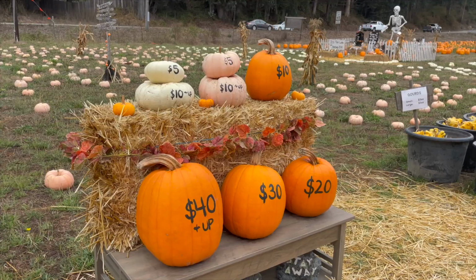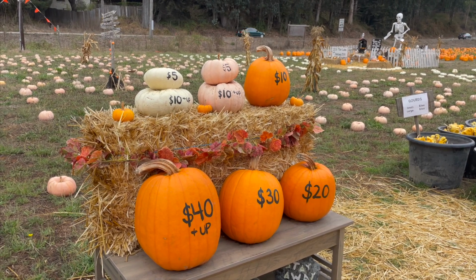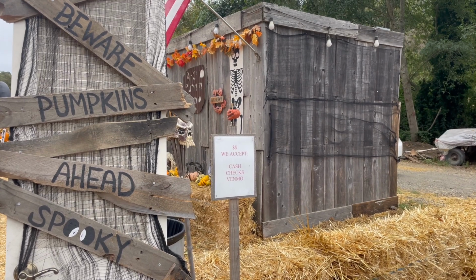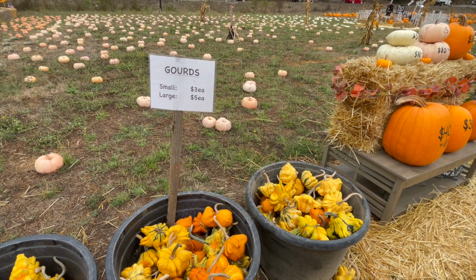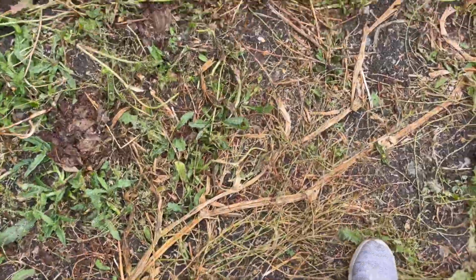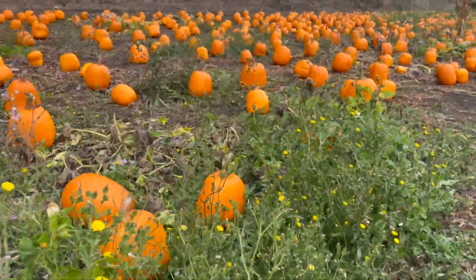This is Four Seas Pumpkin Farm. They have a large farm full of pumpkins. They have a lot of different size pumpkins to choose from. The farm is decorated for Halloween, and walking around looking at all the pumpkins in the field was a lot of fun. This day the ground was pretty muddy, so make sure you wear shoes you don't mind getting dirty if you do visit.